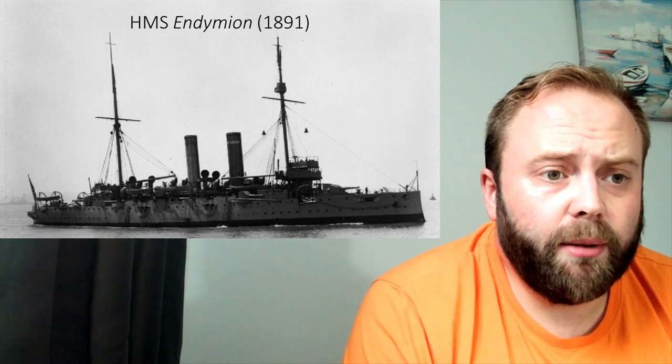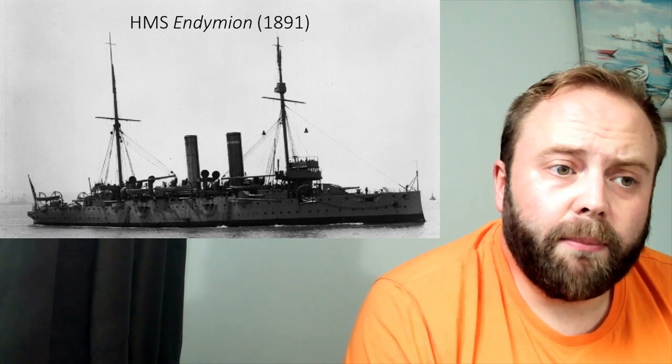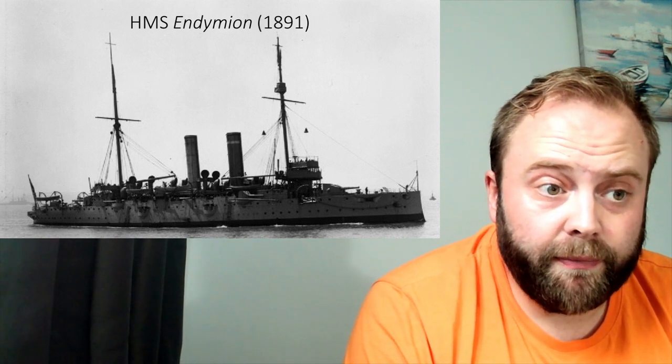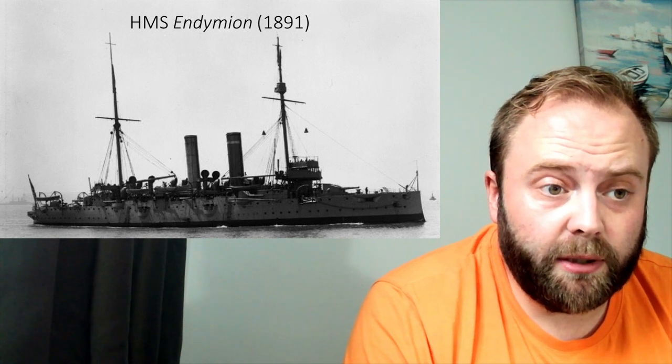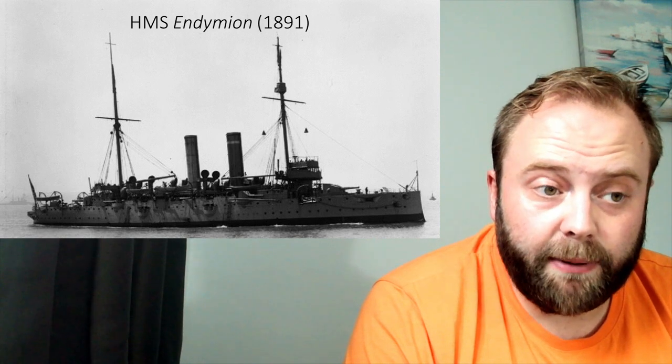Then she returned home for the coronation review of Edward VII, paid off at Chatham in 1902, and she's placed in the C Division of the Medway Fleet Reserve. She was then flagship in Cork Harbour in 1914. And she's one of the four ships sent to Gallipoli.